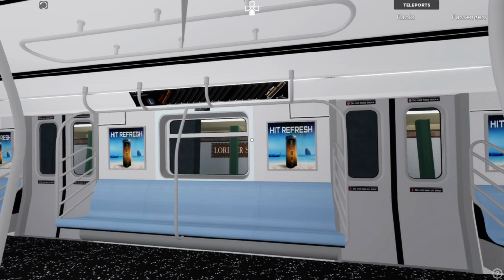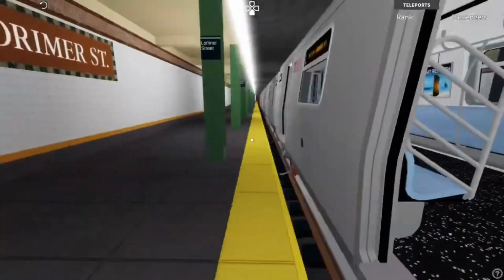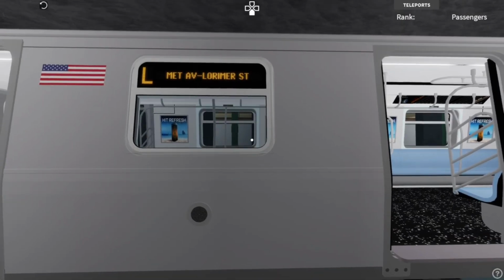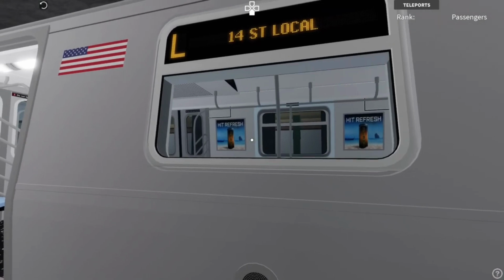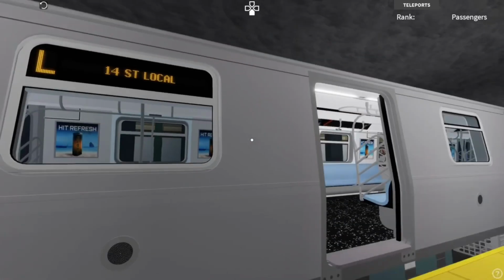This is the last stop on this train. Everyone, please leave the train. Thank you for riding with MTA New York City Transit. Stand clear of the closing doors.